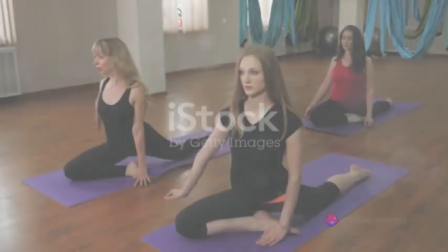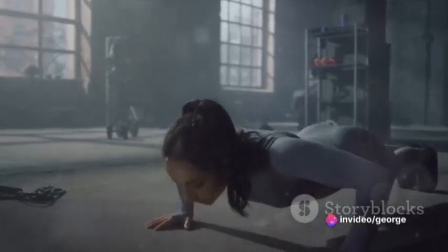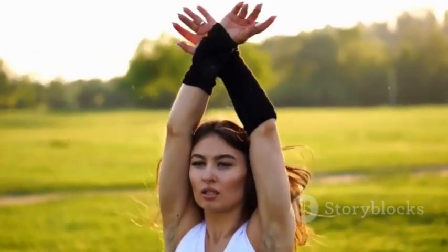So go on, embrace calisthenics, explore the strength and flexibility within you, challenge your body and mind, and discover a new way to stay fit and healthy. Remember, it's not about being better than anyone else, it's about being better than you used to be. So, get started with calisthenics today and take the first step towards a stronger, healthier you.